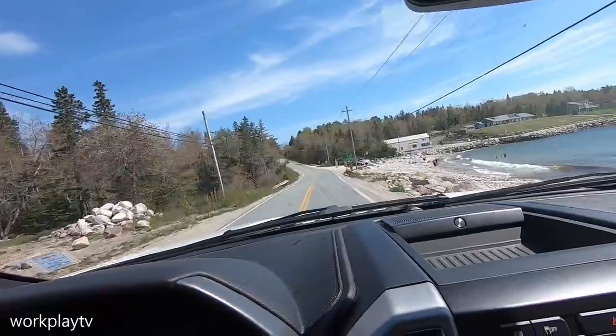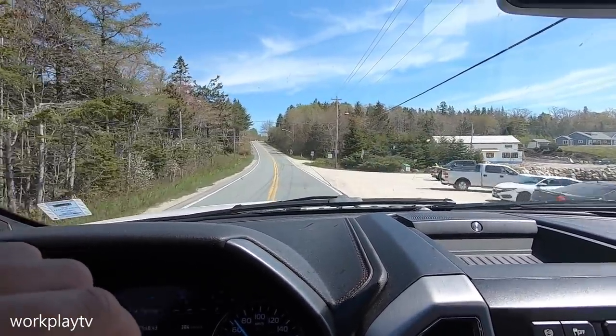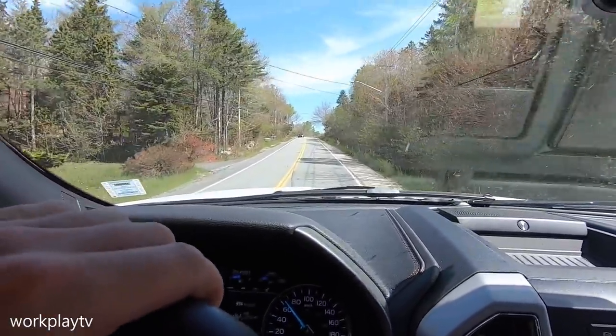So I hauled one load yesterday. The load I hauled yesterday probably wasn't quite as big as this load. This probably has another 4 or 5 logs on it.